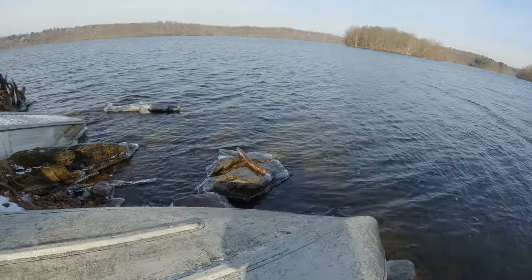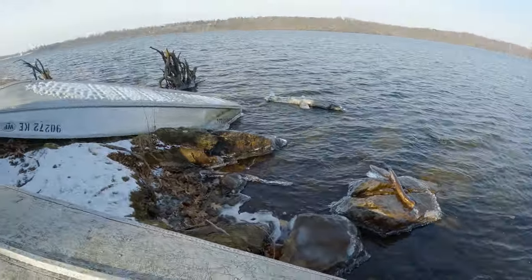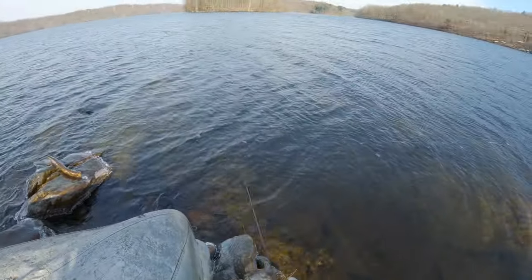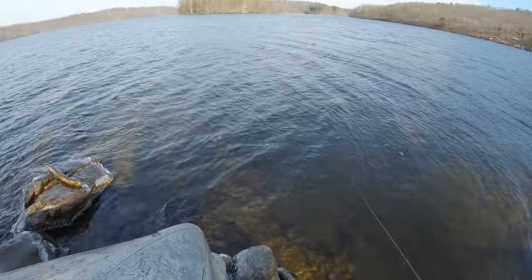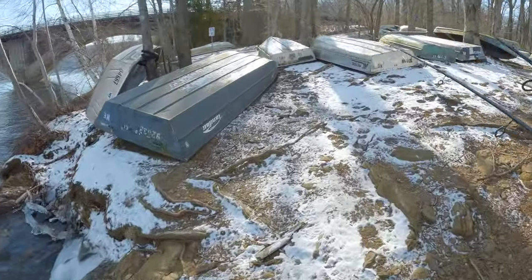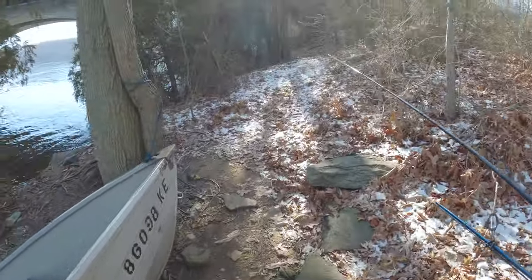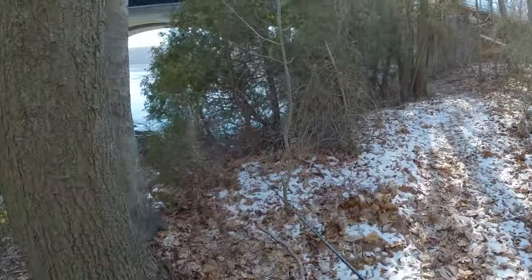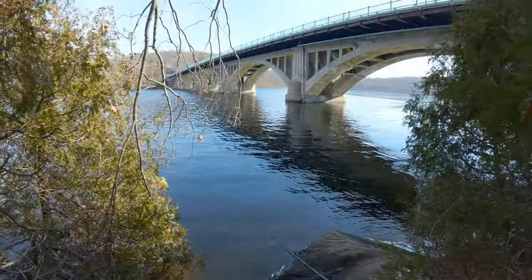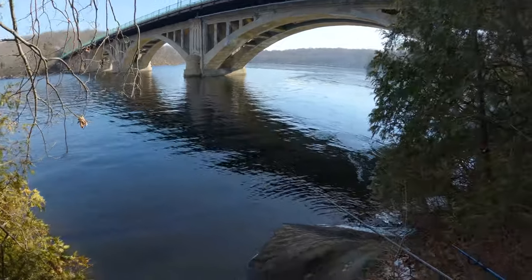Wow, look at that rock. It's covered with ice. Look at that branch. That's amazing. Well, this is very shallow, guys. I don't think the fish are shallow in this dead winter. Not very confident that I'll catch fish here. And this spot is not that bad. You know, I'm gonna start from here.